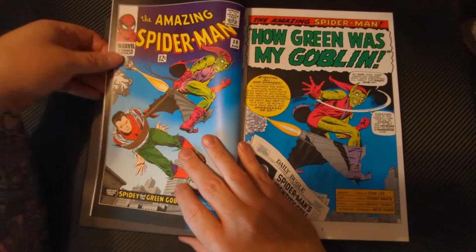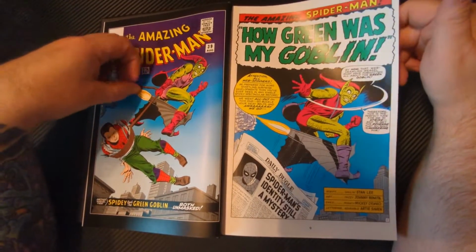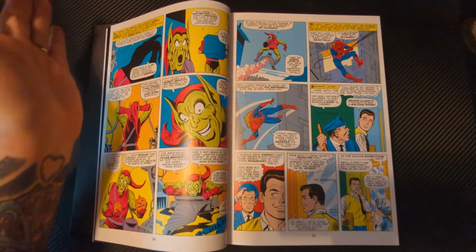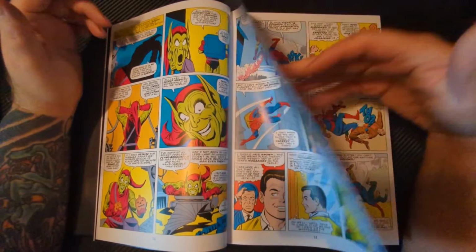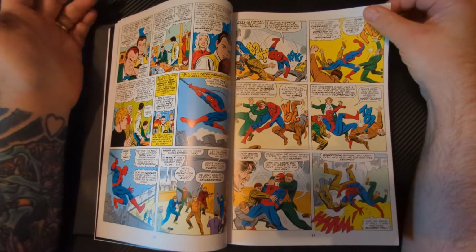I know you don't want me to talk forever, but it does start out, it's got your contents. It does start out with that iconic Spider-Man number 39, How Green Was My Goblin, where they're both unmasked. Little technical difficulty. Green Goblin's going out. This is one of the most iconic stories. Here's Spidey. I'm not going to go through this page by page.